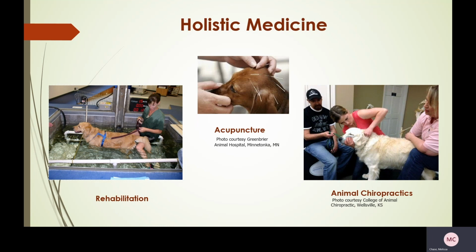So you can see in the left picture that animal is receiving hydrotherapy. Acupuncture is practiced in a lot of different hospitals as traditional oriental medicine. And chiropractics is a field of animal health care that focuses on the preservation and health of the neuromusculoskeletal system. The reason why, of course, is because nerves control everything that happens in our animals. So if anything is adversely affecting the nervous system, it could have detrimental effects on that animal, just as it does in people.